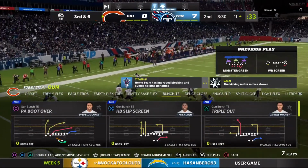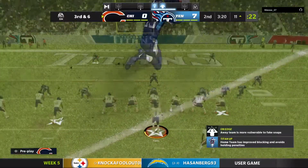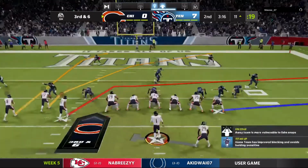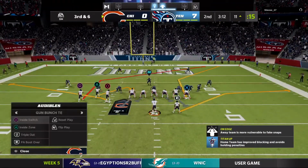Made the quick throw there outside the numbers, and you can feel the thought process. They just wanted to get in his hands and let him make a play. But how about the job they did defensively to keep him bottled up? Instead, they tackle him for a loss.